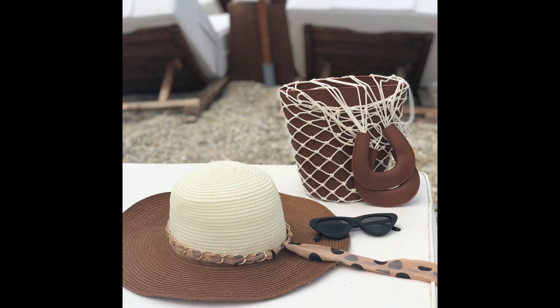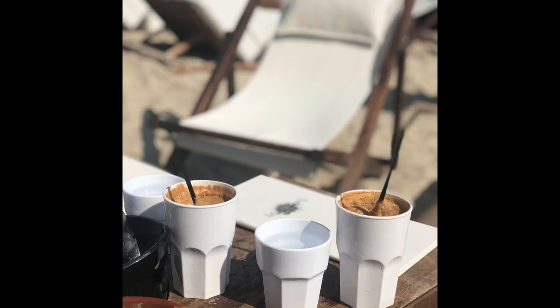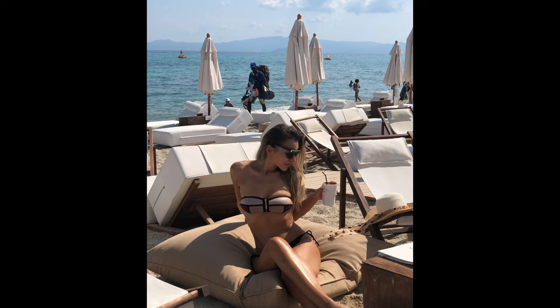I think you also have a cover of 20 to 25 euros per person per day, which gets you a lounge chair and pretty much a drink, I think. Everything else is extra, like the food and stuff like that. But it's so worth it because it's very exclusive, it's very wide. You have different areas in Achinos Beach as well.